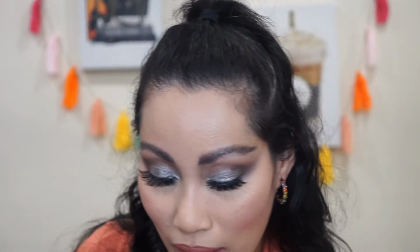So only two shades for $65. I mean, I already have the Natasha Denona Glam palette. I would use that palette, same price as this one, because every shade from the palette works on my skin. So this one I'm very disappointed with, although it looks really pretty, but only two shades really showed up on my skin. Alright, so next one is the blush.